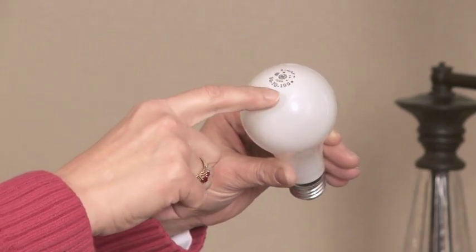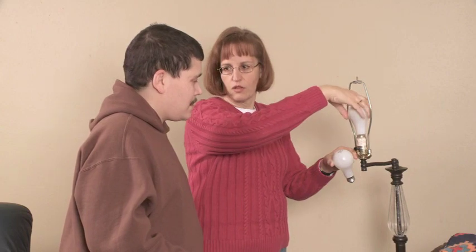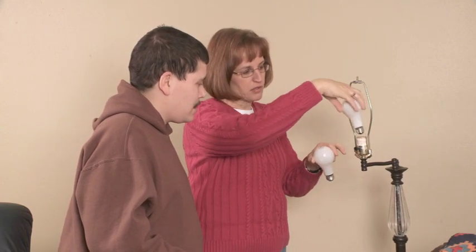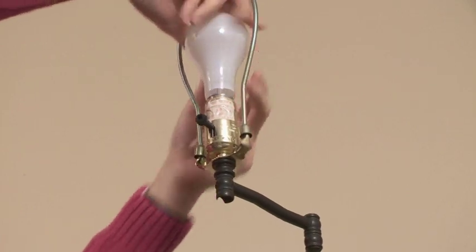Replace light bulbs with the correct wattage for that fixture. Turn off power to the light first and wait until the bulb cools down before replacing it. Secure the new bulb tightly as loose bulbs may overheat.